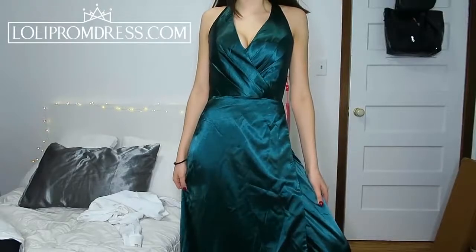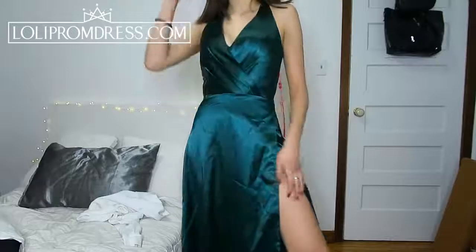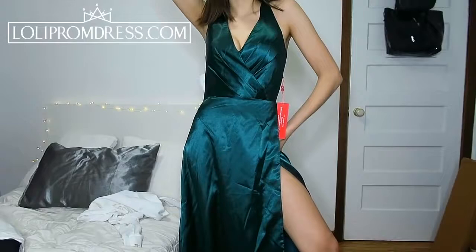This is just a really pretty green dress. I personally want this color dress for my prom. It's really pretty. I love the color, and it has a little draping and a little slit.